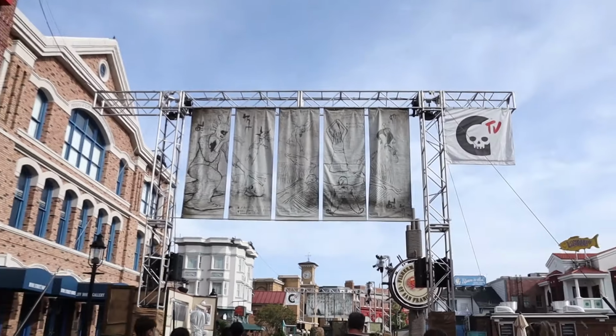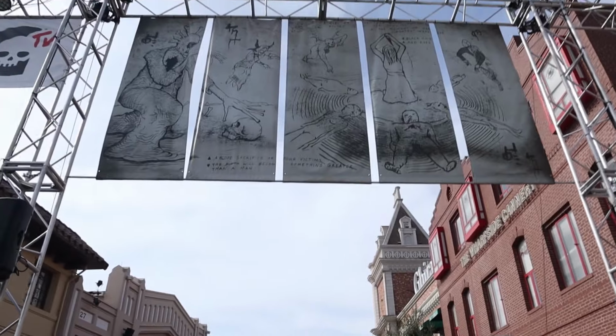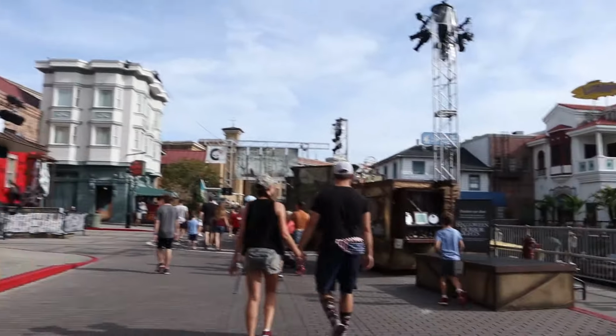on the backside as well. And here's a shot from the back side. Looks like it might be a similar image. This scene over here is from the look-see, and it says do not climb. Please look at the signs and read them, because people have been climbing the props.